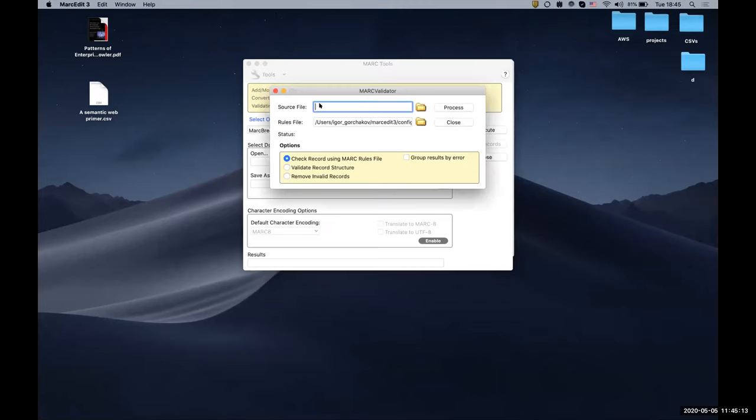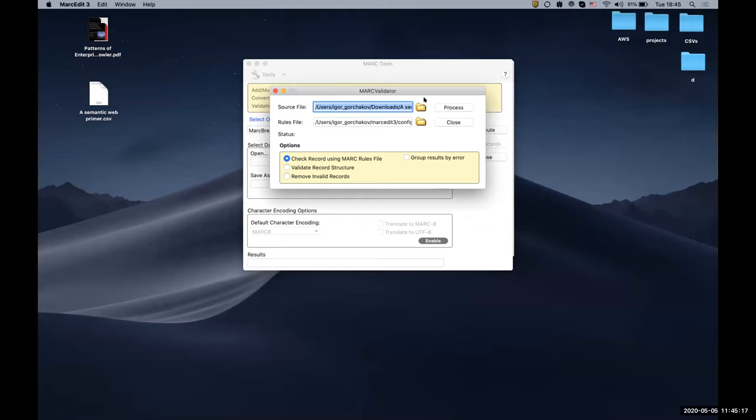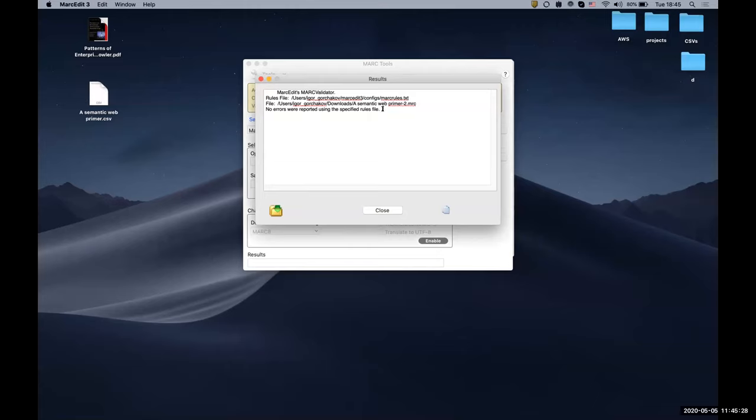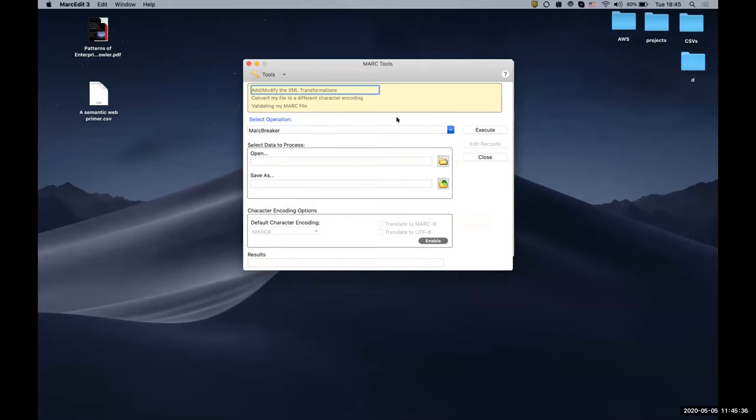I would like to validate the file before working with it to make sure the structure of the record is correct and to make sure this is a real MARC file. The MARC editor shows that no errors were reported. So let's just break it into fields to see the structure.